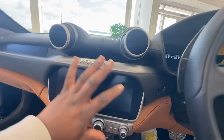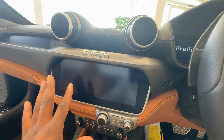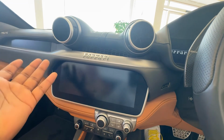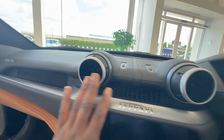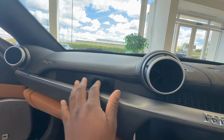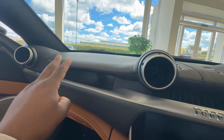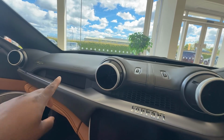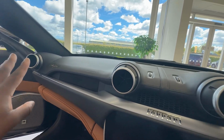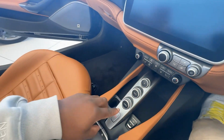And then you've got your infotainment, which is the updated one, which I do love. It's not the best in terms of navigation and being user friendly, but it's better than other Ferrari systems that we've seen in the past. This has been spec'd also with the passenger screen, so they can see things such as your navigation instructions or directions, speed. They can change things such as I think fan speed on that side as well. Then you've also got a place to put your key there.